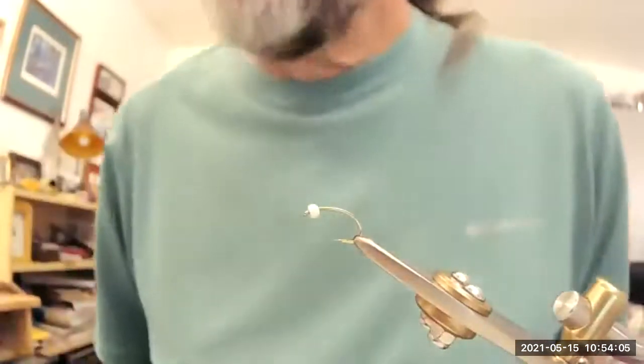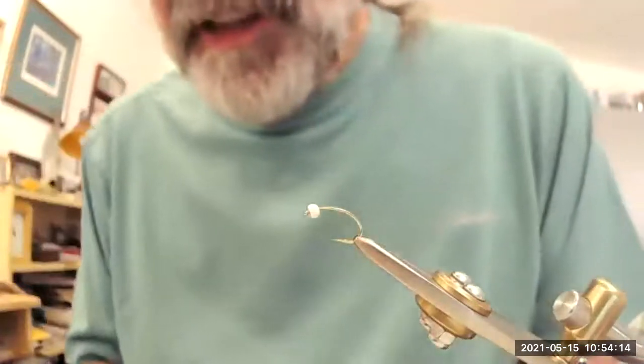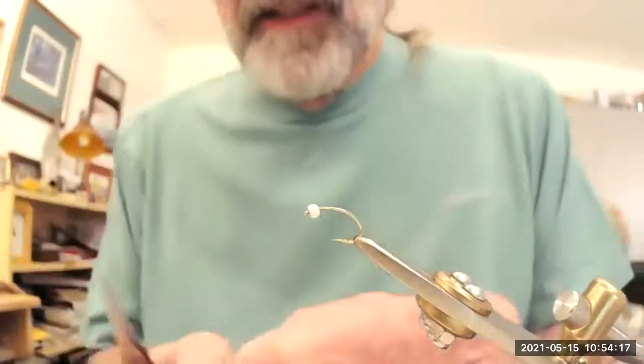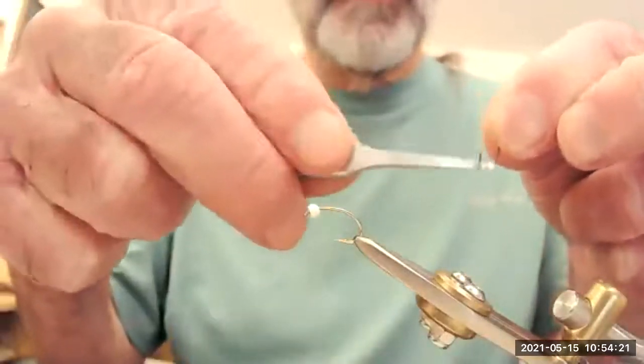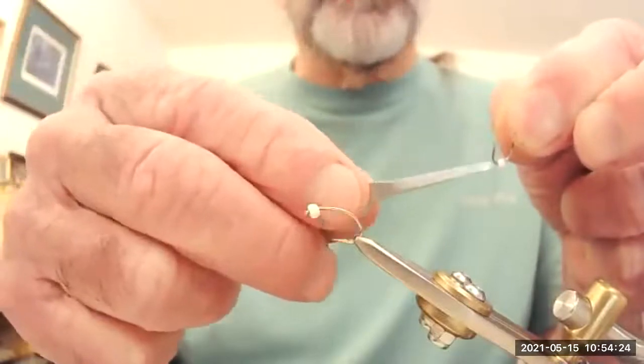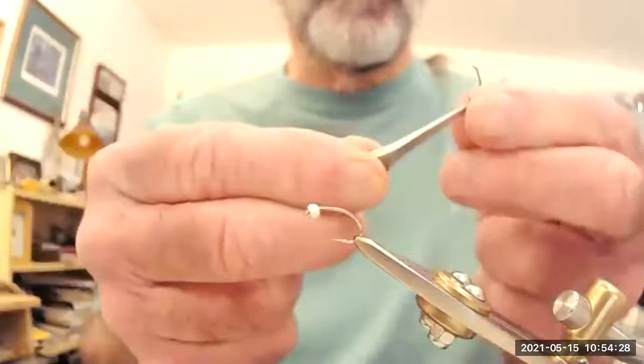I'm gonna tie this on the grub hook. I've already put the bead on. How do I put beads on? I basically take my tweezers. Well, I'll show you here. I'll hang this upside down. I basically hold my hook like this. I take the bead and the tweezers and I drop it right on the hook. And then the first thing I do after the bead lands there is I pinch it here. Now I can do anything I want with it.